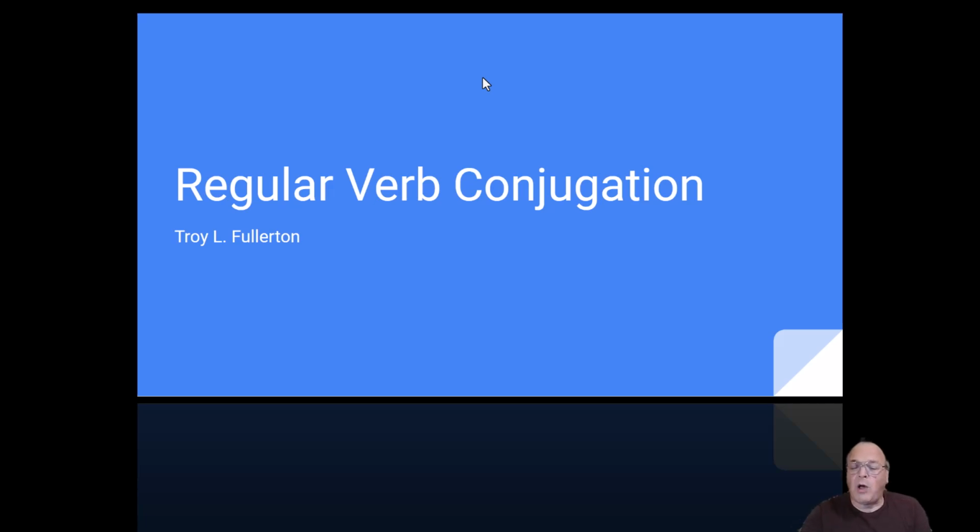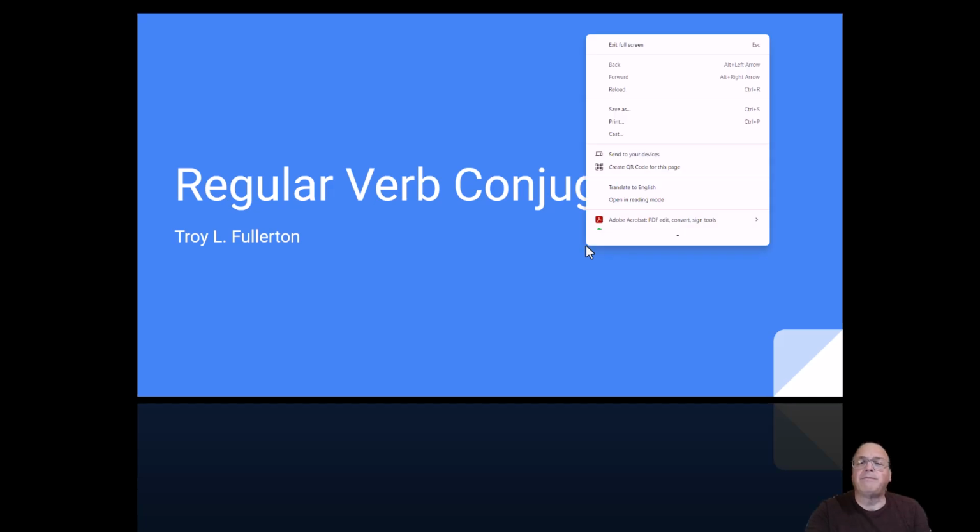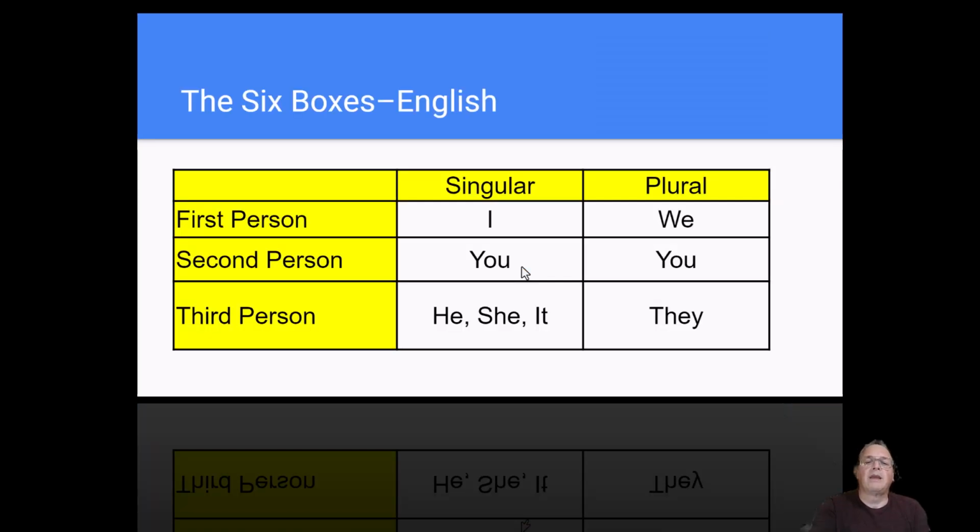So, first of all, when we talk about conjugating verbs, we're talking about how we break things down so that they match our subject pronouns. Now let's talk about this in English for a little bit. Generally speaking, grammatical terms sound like technical academic words for the simplest things, and that is certainly the case here.